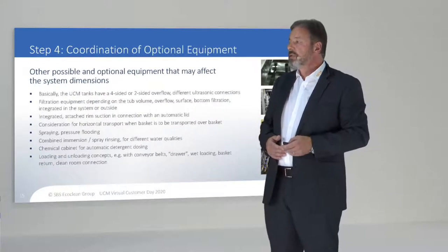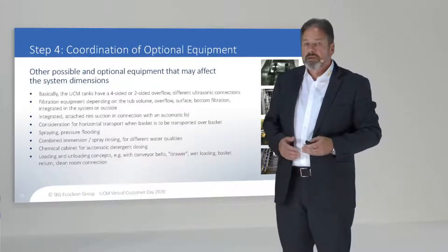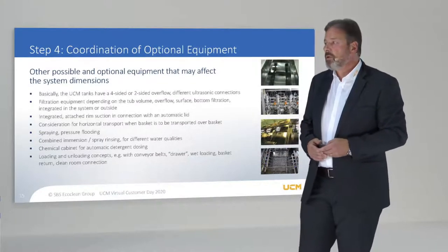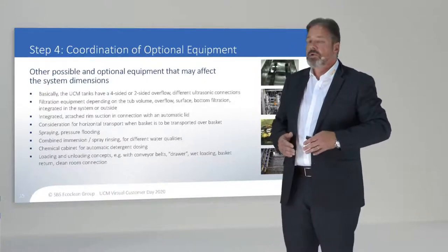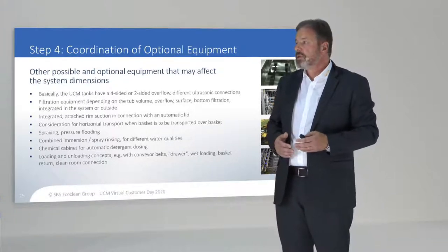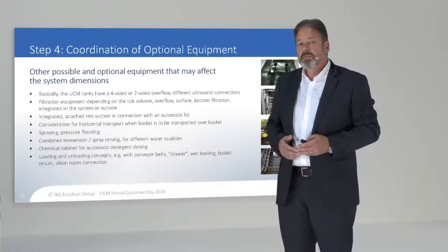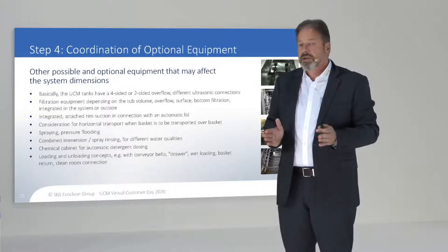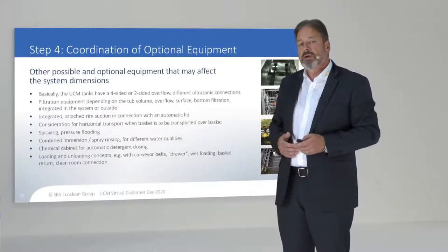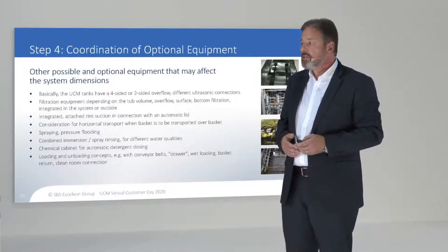The next step is a coordination of optional equipment, which may also have an effect on the system dimensions. Basically, the UCM tanks have a four or two-side overflow and different kinds of ultrasonic connections. This is very important because the four-side overflow is standard for UCM. A two-side overflow is a possibility to make the machine and the tanks more compact. But the function is very similar, because the overflow rate for each tank during cleaning and rinsing must be as high as possible.